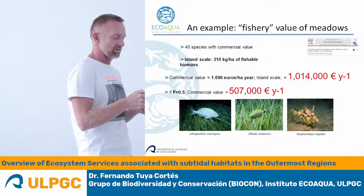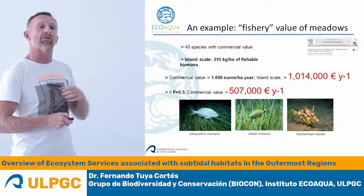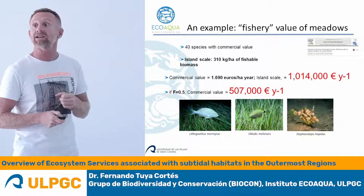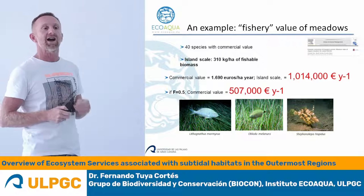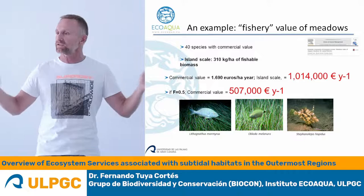If we also have a cartography, as we saw before, of how the seagrass meadows are distributed across the entire island perimeter, and we know the market prices of the different species, we finally can come up with a value that is a little bit above 1 million euro, which is the economic value of all those fishes that are inhabiting seagrass meadows, right?